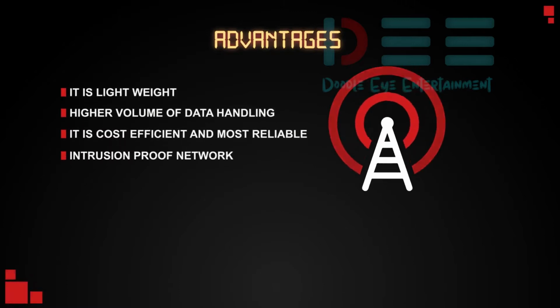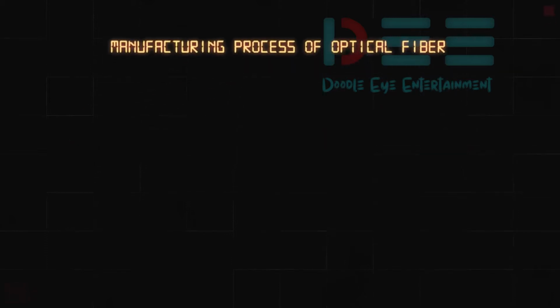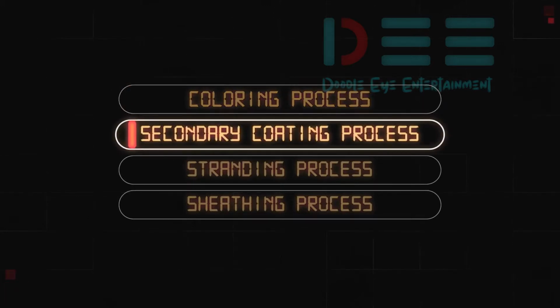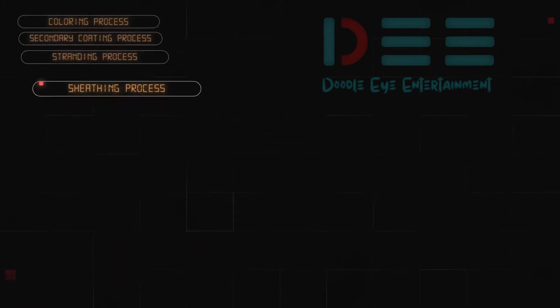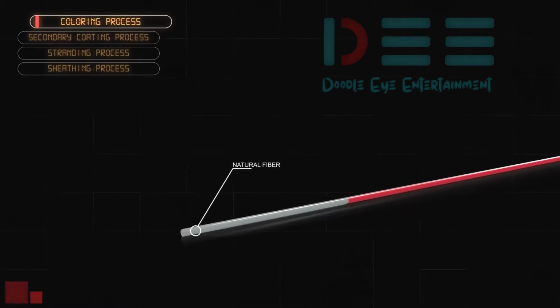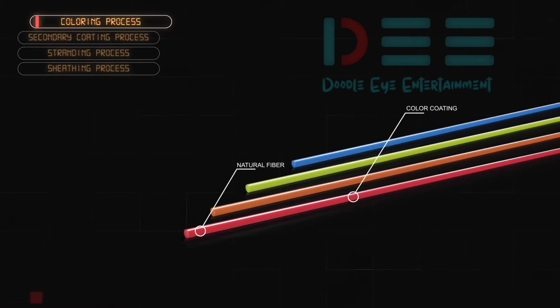Intrusion-proof network. The manufacturing process of the optical fiber is divided into 4 stages, namely coloring process, secondary coating, stranding process and sheathing process. Coloring process. The coloring process is used to color the natural fibers. The color identification of the fiber is required to splice fibers with same colors in field.